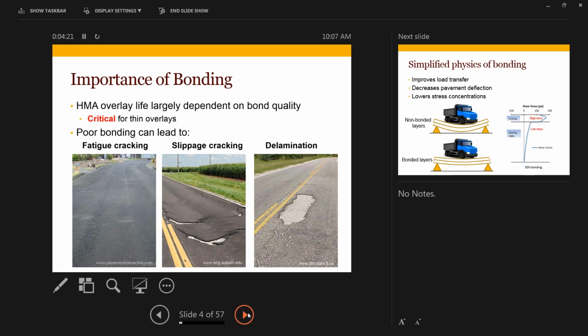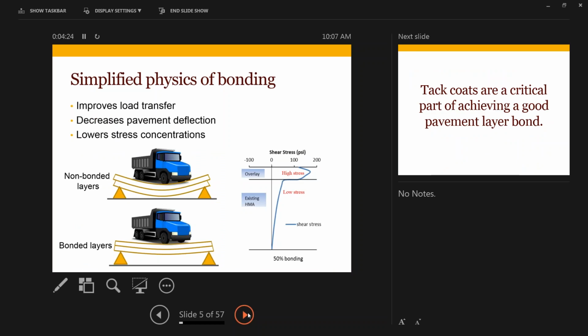So just some very basic physics of what happens with a bond is it improves the load transfer and decreases the pavement deflection. As you can see in this very simple illustration, if you were to put two pieces of pavement, or as what may be easier to think of as two pieces of plywood, if they're not bonded, each of those layers will slip independently. Whereas if you were to bond it, even though the individual layers are the same strength, together bonded, you decrease the deflection. And as we can see when we do some modeling, even the stress concentrations at the bottom of that layer are decreased.